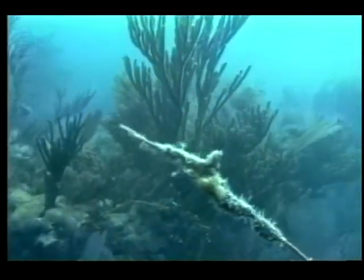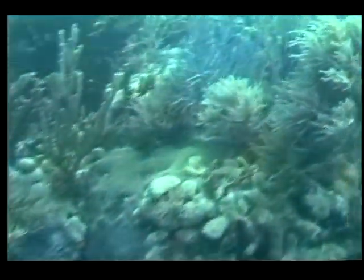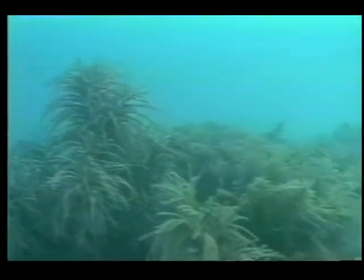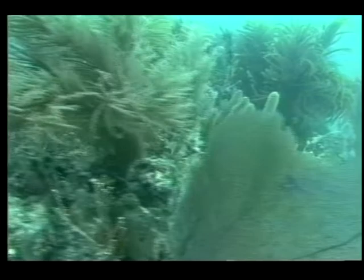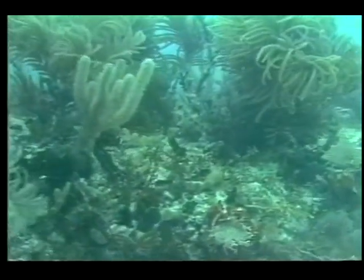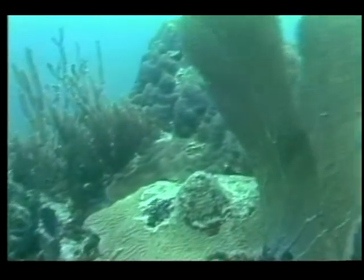Some of those corals are classified in a group that are called hard corals, and those hard corals form the actual structural component and build the reef itself. And there's another group of corals, soft corals, sea fans, and there are also sea whips and other kinds of soft corals that live out there. Now, those soft corals sometimes actually look like plants, but in fact they're not plants. No, that's true, they're animals.